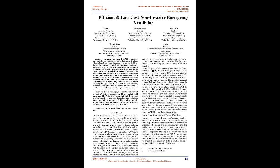There has been a drastic increase in the number of patients struck by COVID-19 pandemic in the hospitals and ICUs worldwide. However, sufficient ventilators are not available in the hospitals at present. An influential report from Imperial College London estimates that 30% of patients admitted in hospitals due to COVID-19 are expected to need mechanical ventilation. According to the WHO, 1 in 6 COVID-19 patients has significant difficulty in breathing and may require ventilator support. However, the patients who require ventilator support have low survival rates of 20% because many of these infected patients, 40%, develop acute respiratory distress syndrome, ARDS, which has a high mortality.